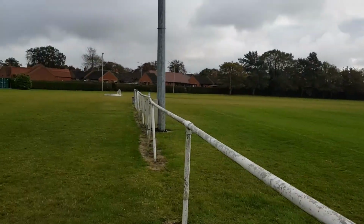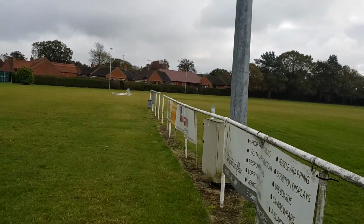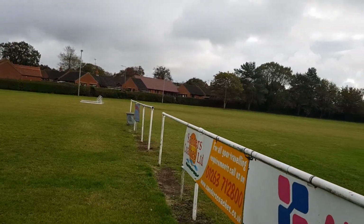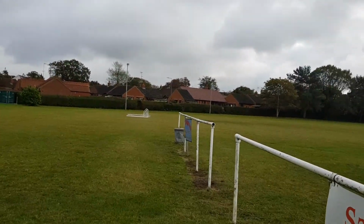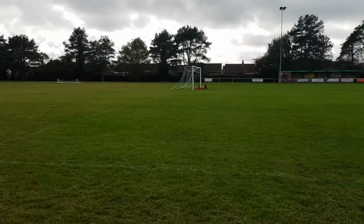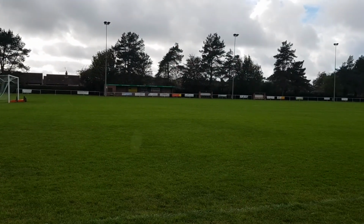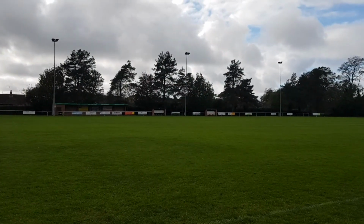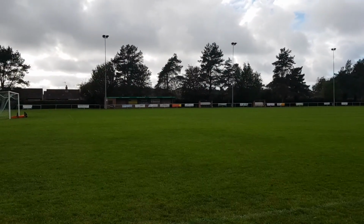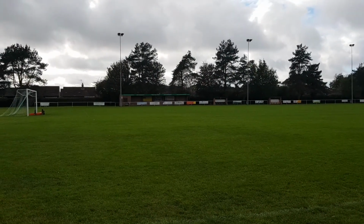And one of my favourite bits of ground hopping is when you first walk through the entrance and you see what's ahead of you and all the little quirks. And that's exactly what I've got here at Holt today. Totally unexpected, and yet I love it. So that's one final look there at the goal, at the covered area, at the little brick dugouts. But don't take my word for it. Why don't you come to Holt yourself and watch a game, and I would love to hear what you think.